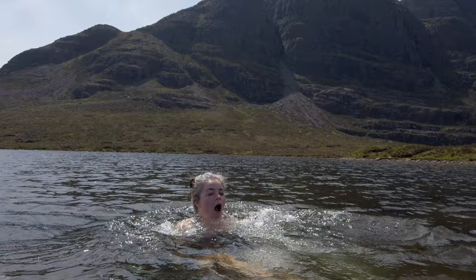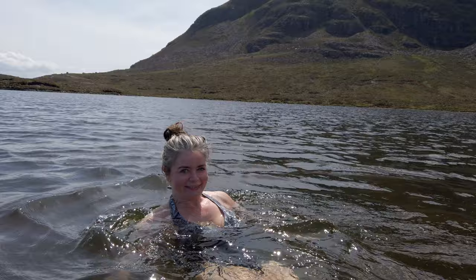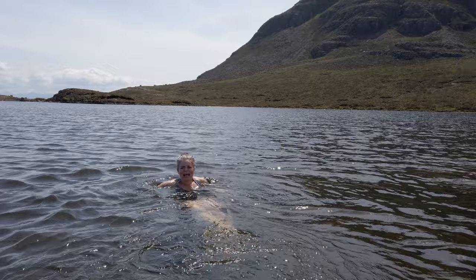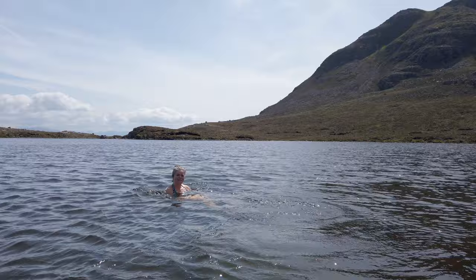I haven't even put my hands in yet. And one, two, three, go! Do it once more. One, two, three, go! Got to keep moving! Why can't I just be ladylike and get in really elegantly?